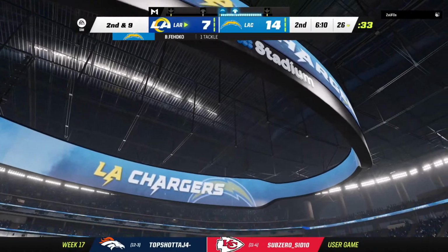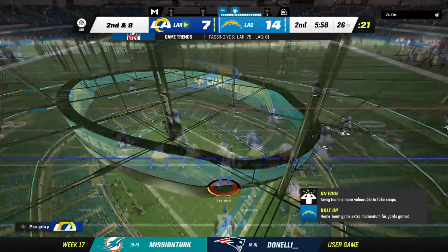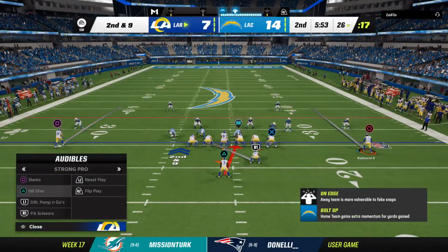Well, it's time for them to be good teammates right here. What I mean by that is possess the ball for a little while. Get at least 2 1st downs. Give their defense a chance to settle down a little bit after they give up a touchdown.